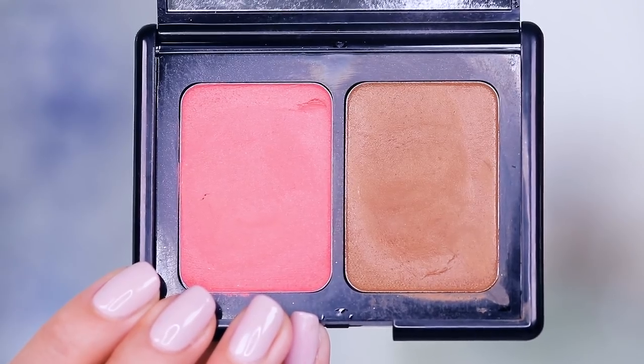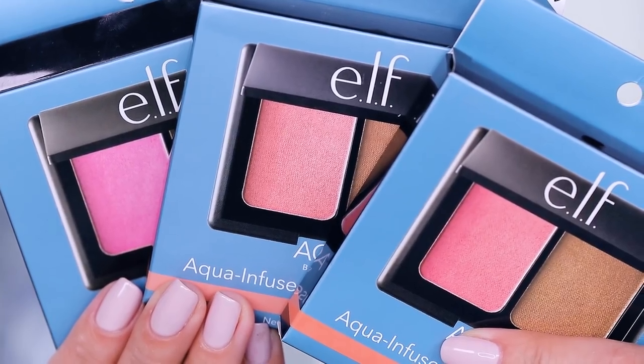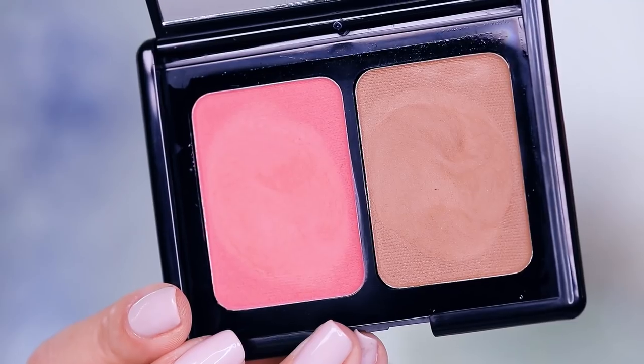This is Bronzed Peach, the duo, but you guys know I also picked up the other ones. So I picked up the shades Bronzed Violet and Bronzed Pink Beige. I will insert swatches for you guys.